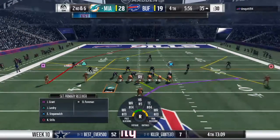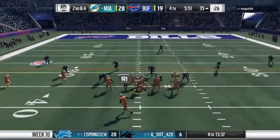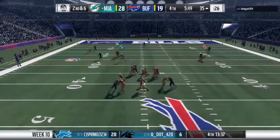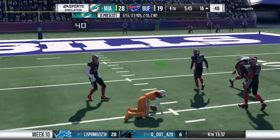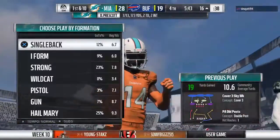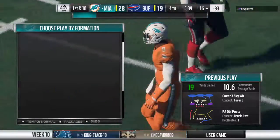Definitely, you want to bleed things out at this point, right? Continue to possess the football, gain some yardage, and put the onus on the defense. Do they have to use timeouts? What are they going to do to stop you? You're taking charge. He's got a man wide open. It's Landry. And the play goes for 19 yards, gives him a new set of downs.